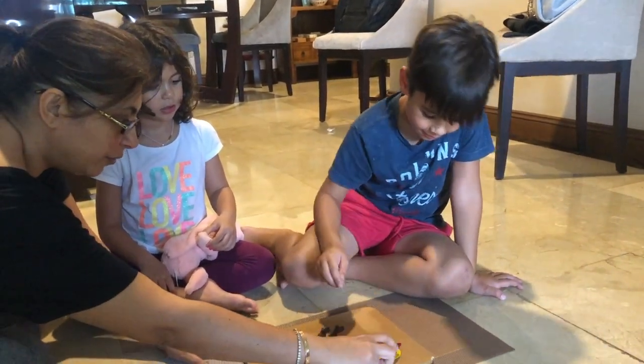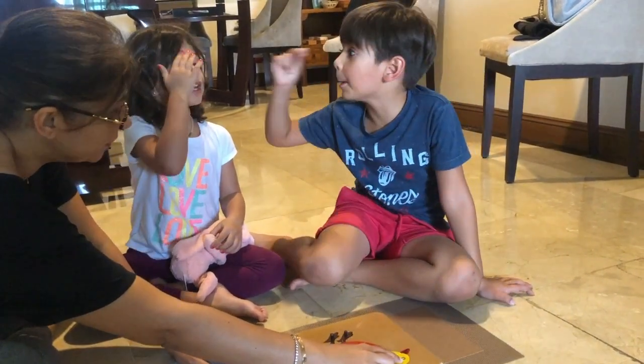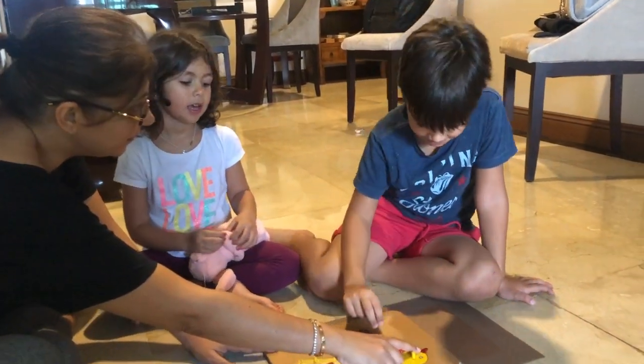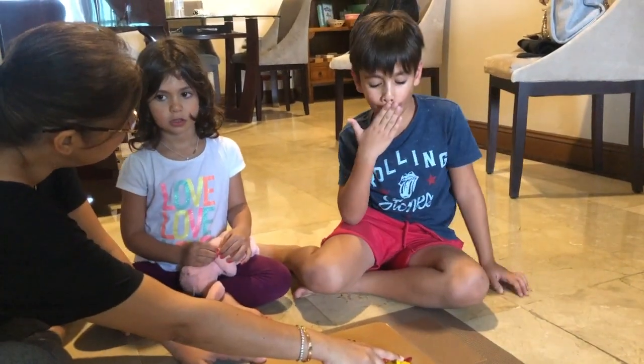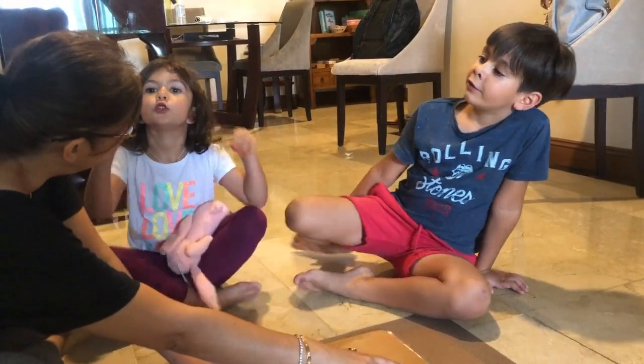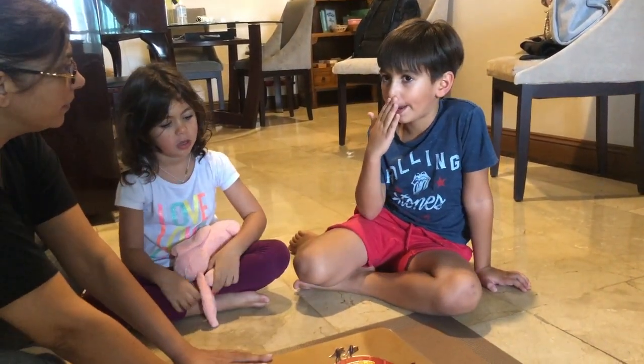Tell me if you know what this is. Eye. The eye. What do they use it for? For seeing. How about this? Do you know what this is called? No. This is their beak. A beak. What do they use a beak for? I think for picking. Okay, is it hard or soft?